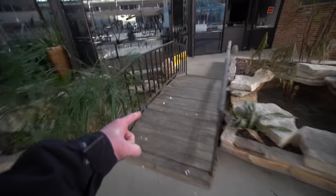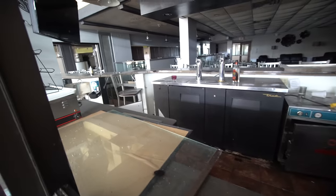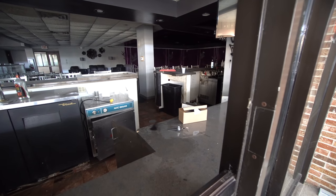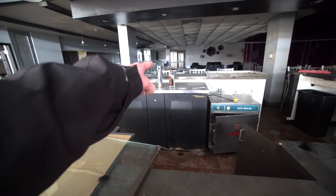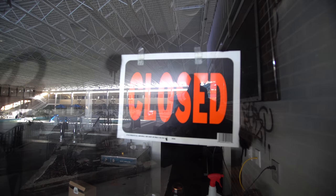I really like this bridge here. You have to take it to get over to the snack shack. You go out to this window, probably get all your nice tiki drinks or a beer or something alcoholic, right? They even left some alcohol back there. Go around and get inside of here.